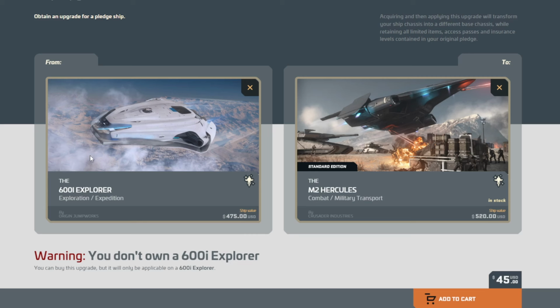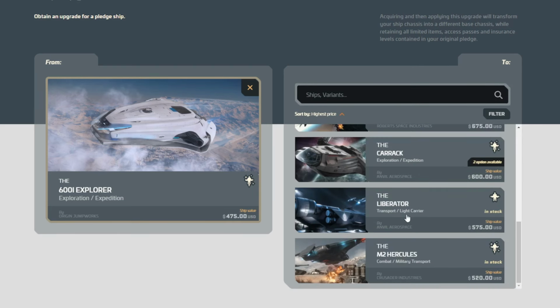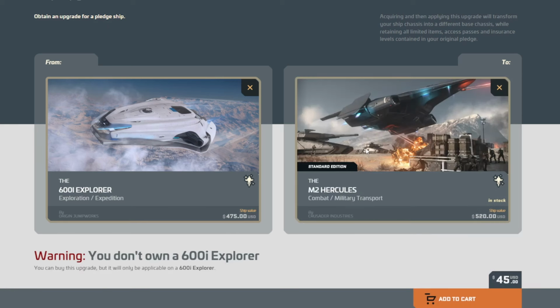So if you have a 600i Explorer Warbond already in your stable, I would go for the Carrack to M2 Herc. Again, if you're going to the Carrack or something that's a higher price. If you're going to something else, then maybe it would make sense you jump straight to Liberator. That doesn't make much sense, though. That's a $100 difference. Yeah, I think this is going to be in a lot of people's chains. This is the next jump up. And then hope that the M2 actually has a Warbond discount. And hope it's only like a $40 discount instead of $50.